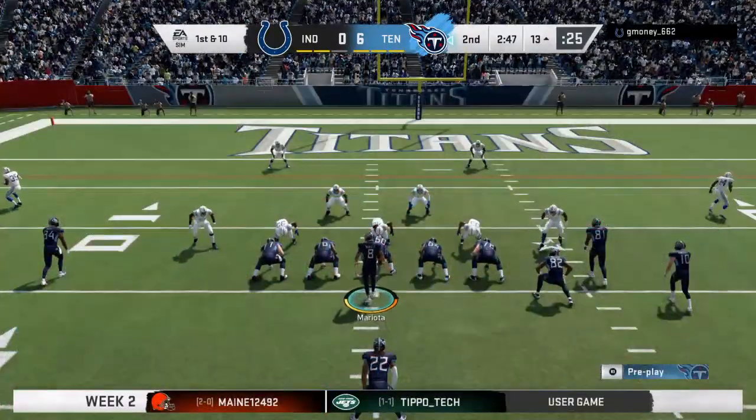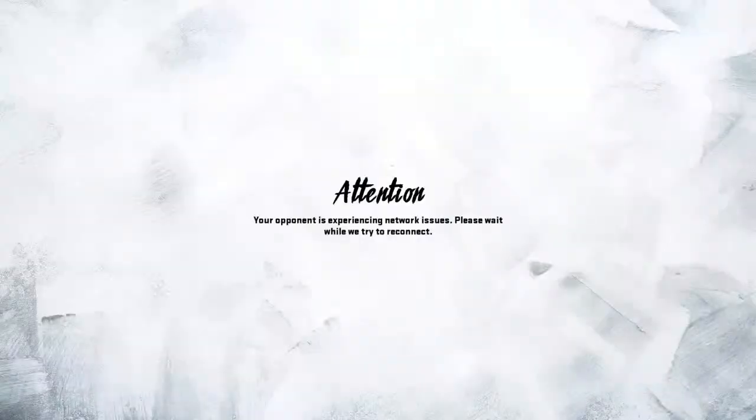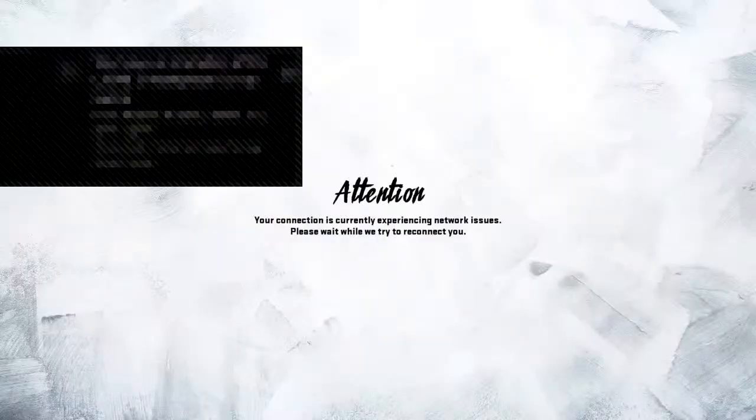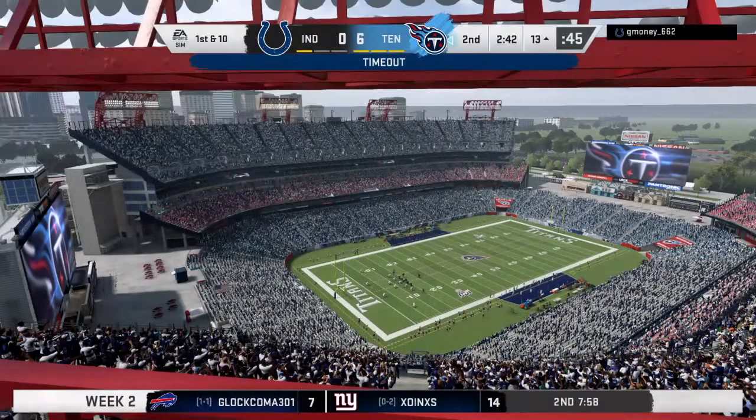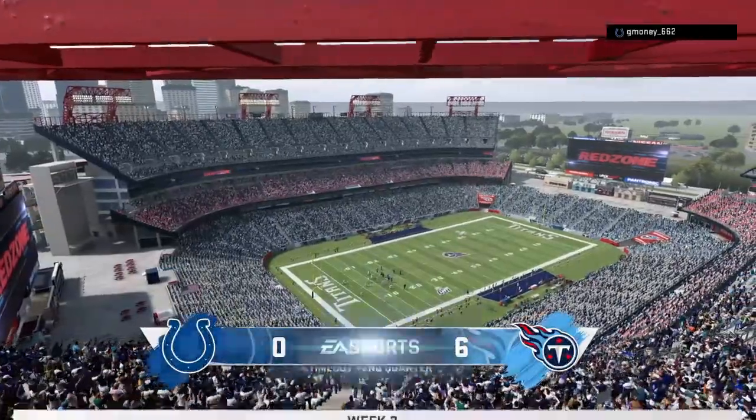Henry relishing the chance to be the Titans' lead dog. He's in the backfield again on 1st and 10. Now the Colts going to burn the 2nd of their timeouts. So as they take it over, we step aside.